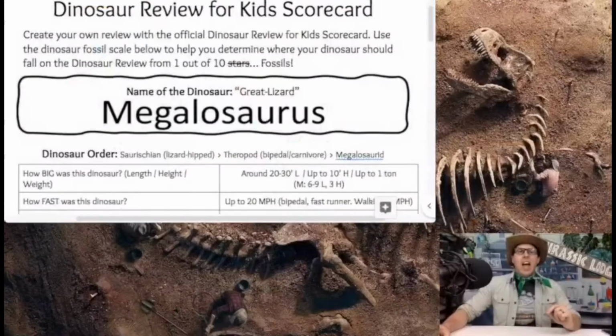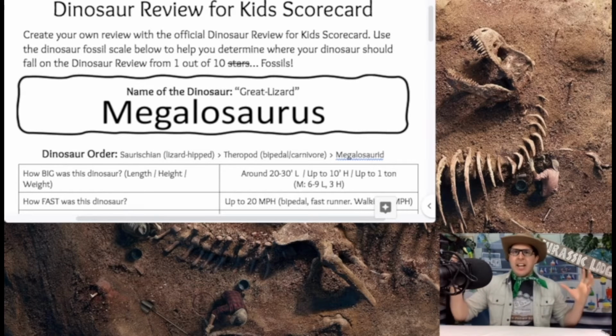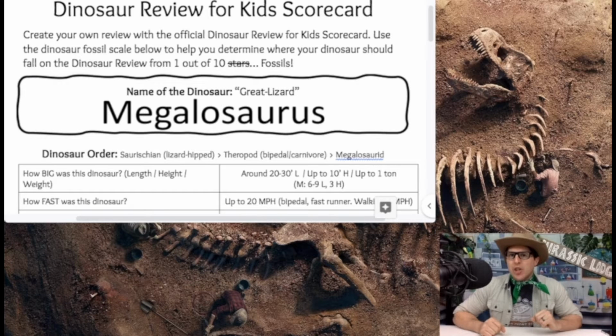It's the Dinosaur Review for Kids scorecard, and today we're going to do the Megalosaurus. The Megalosaurus. It's mega, it's giant, its name means great lizard. So the great lizard is the Megalosaurus.